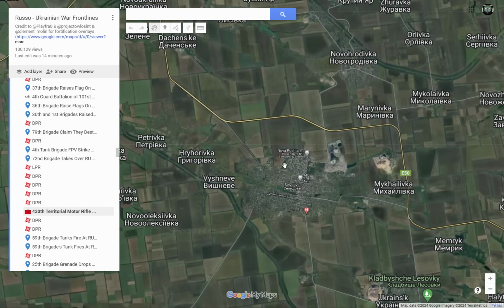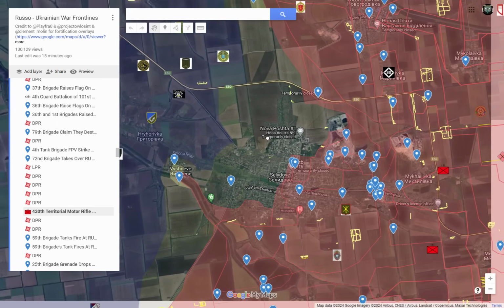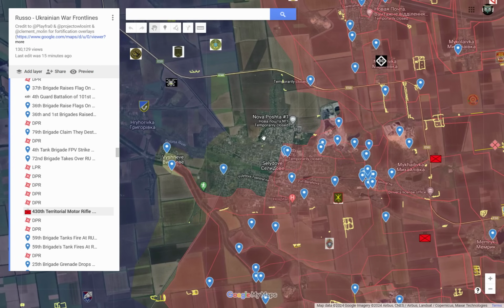So they withdrew in small squads, a lot of the time actually in armored vehicles, I would say more so than in Avdiivka, but this time they had a bit more of a window of opportunity and a realization that they were about to be enveloped. So they withdrew a lot of them in armored vehicles, which allowed them to leave faster.